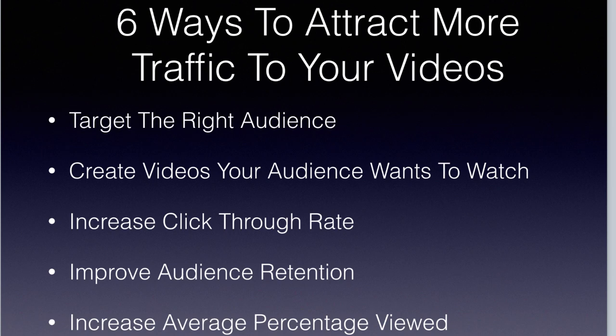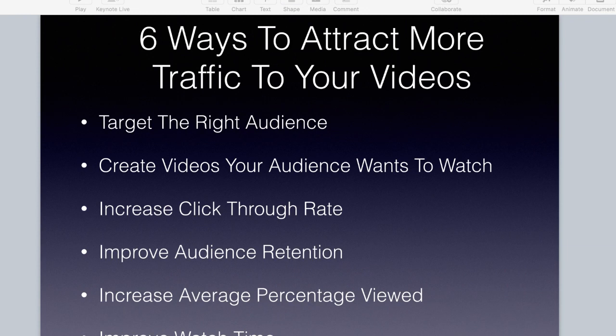Okay, and then we've got, let's see, what number is this? 1, 2, 3, 4, 5. Average percentage viewed. So this is the average percentage of people watching a video all the way through. So that's also a great metric that you can see in YouTube analytics. So it kind of works with average view duration.